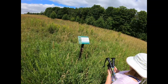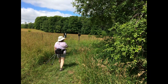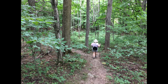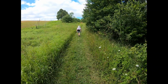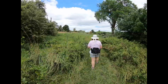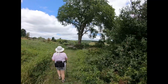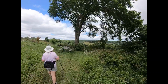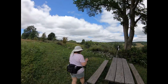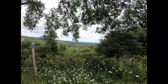The Bruce Trail Conservancy volunteers planted over 400 native trees on the banks of this creek in 2011. Out here in the middle of nowhere, which is where we are, there is a picnic table and a great view, and we may just stop for a minute before heading straight back to the road. I think this one just goes to the left, and we'll go straight up to the road along that field. So you can see, wow, that's quite a view.